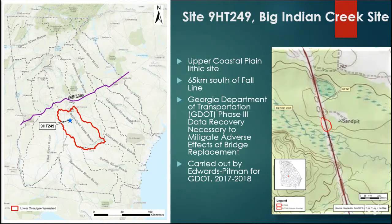It's a multi-component site, but today we want to talk primarily about what the results of excavations at 9HT-249 can tell us about the Middle Archaic in this region. The site nature and the setting shaped our particular approach to the data recovery.